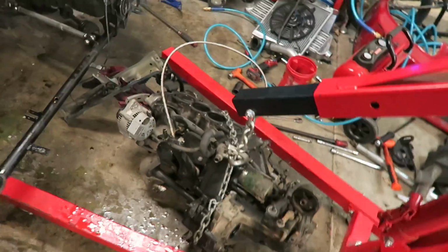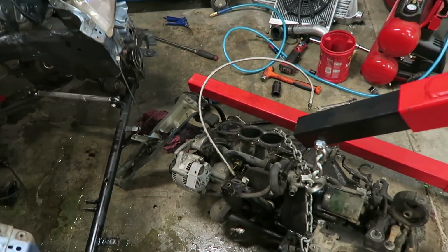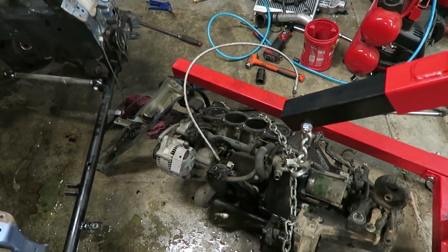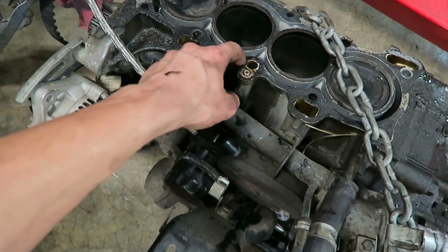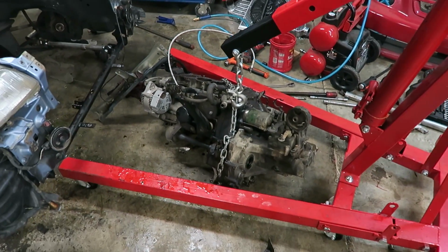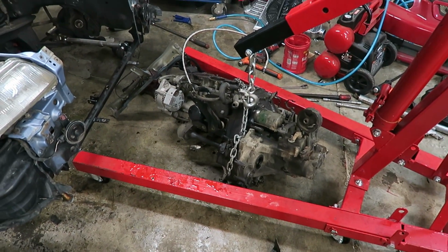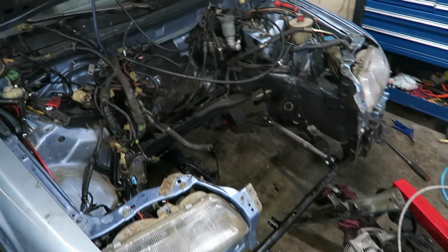This is the first time, I'm pretty sure, this motor has ever been out of the car, because everything was on there tight. You can see this old head gasket is melted on there, so I'm going to have to scrape that off and get all new gaskets for it. Ever since I bought Wago, it leaked, so hopefully I can take care of the oil leaks. I don't want any more leaking cars, because that's annoying as shit.